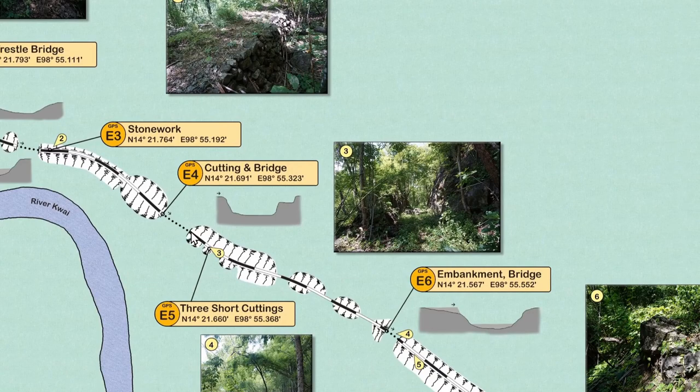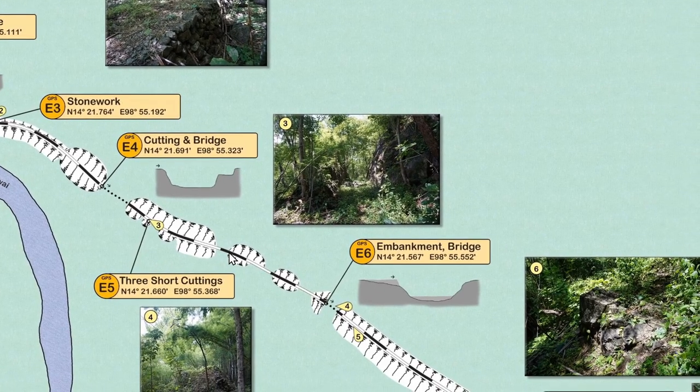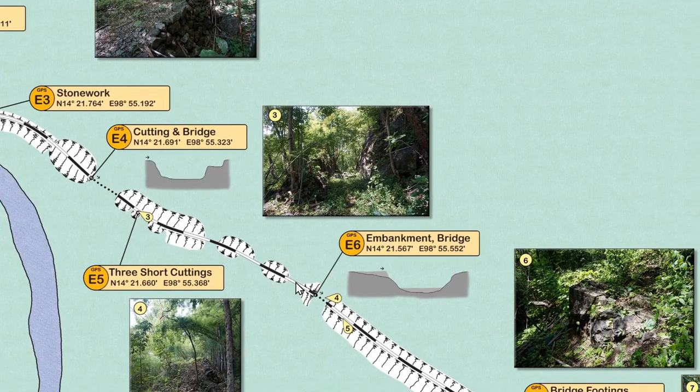After this bridge, you will pass through three short cuttings. Photo 3 shows the middle of the three, facing northwest. The line briefly cuts along a ledge in the hillside, across a flat spot, and then through another cutting. Then yet another cutting. Then you'll come to another bridge.